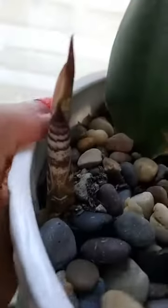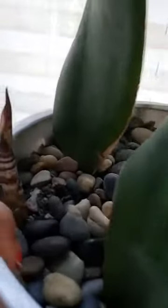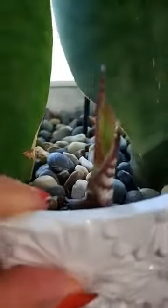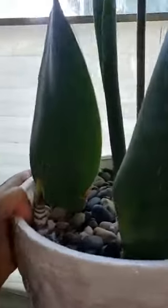I know it's right by the window, so it's kind of hard to see, but look, he's about 3 inches now. Look, cute, huh? So when the new leaf comes out, when the new baby comes out, he comes out purple like that. And then as soon as they get their color, they're gonna be all dark green like the mom and the dad. See, it's cute, huh? So that's one of my babies.